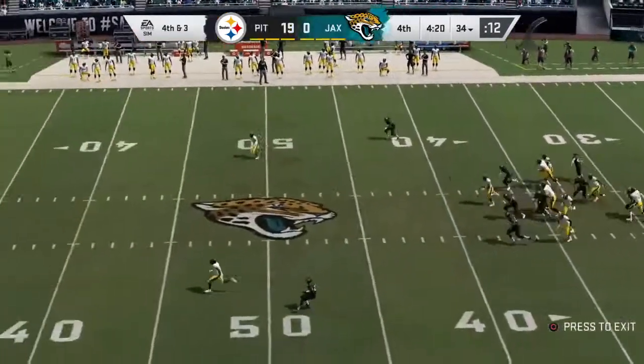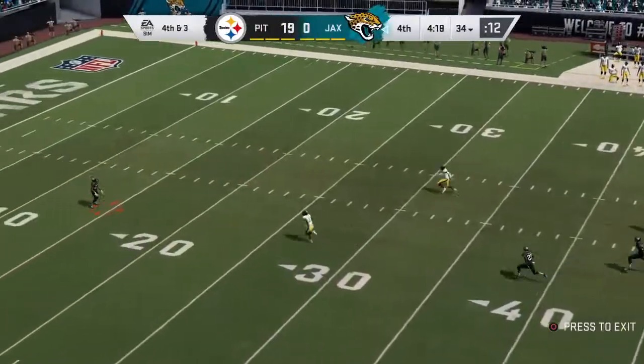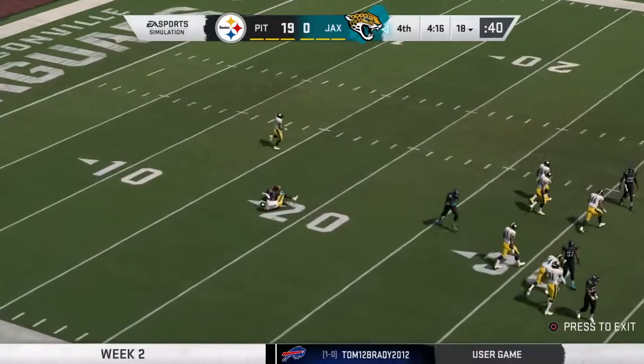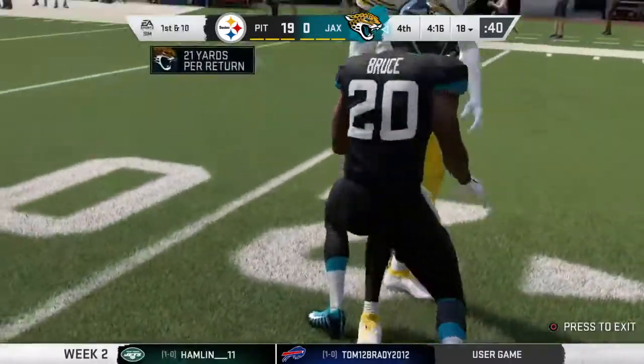And he deserves a bronze leg as he gets this one away. We'll call that a 47-yard punt, a return of just 3.